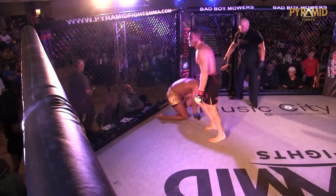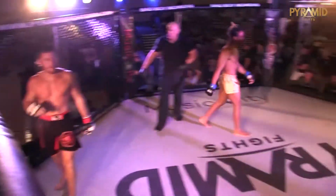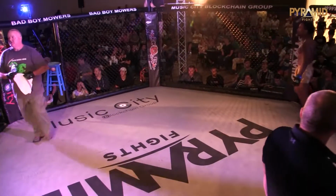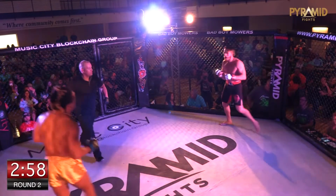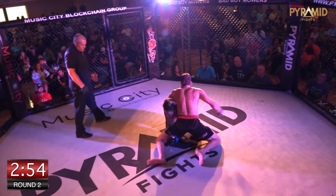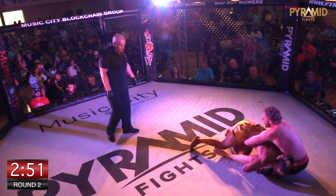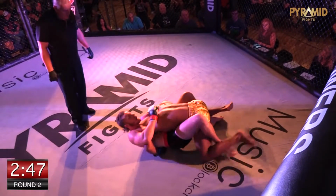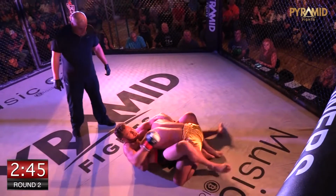Into the first round. Really a nice control there from Kevin. But Braden was doing some good job doing a little bit of ground and pound. If I was a judge, I would definitely give it a 10-9 to Kevin, just from the control in the top game. But it would be a hard round to score. And it's right back to the same position again. Absolutely. Yep, right back again.